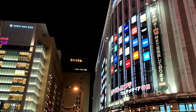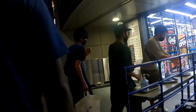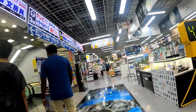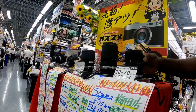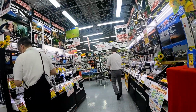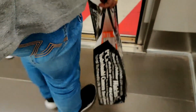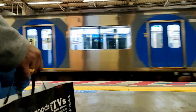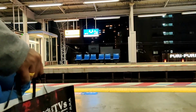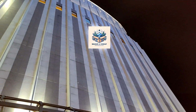Hey everyone! Today I'm heading to Yodobashi Camera in Osaka with my friend. Inspired by my Sony Alpha A6000, he's decided to start his photography journey and is picking up the Sony Alpha A6400. We'll check out the store, ride the train back home with the camera, unbox it, and even test it out with some sample shots and footage to see how it performs for a beginner. Let's dive in.